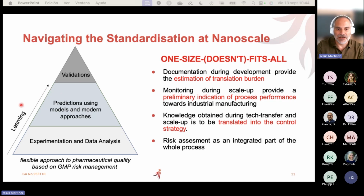At the end, we have a learning process. The experimentation and the data analysis during the documentation and during the development also provide the estimation of translational burden, and monitoring during the scale-up provides a preliminary indication of process performance. The knowledge obtained along the whole tech transfer and scaling up process is important also to translate it into a control strategy.